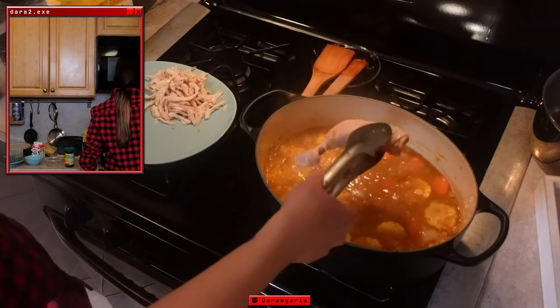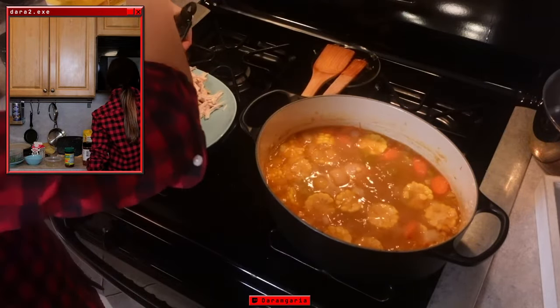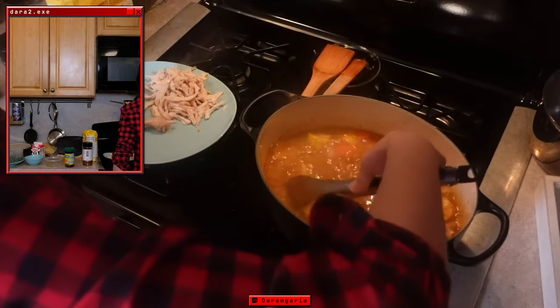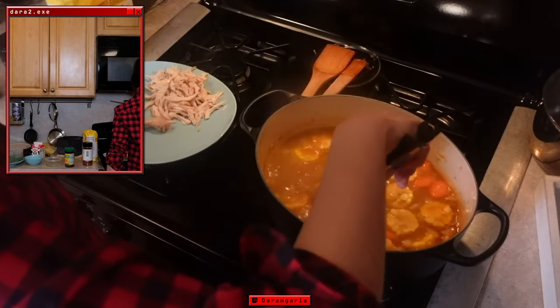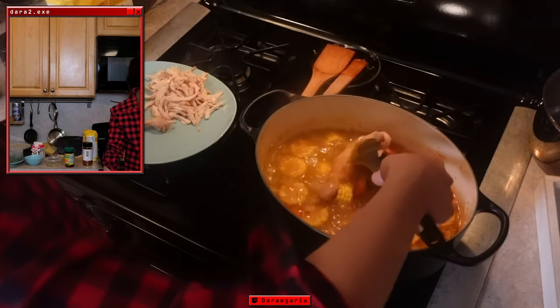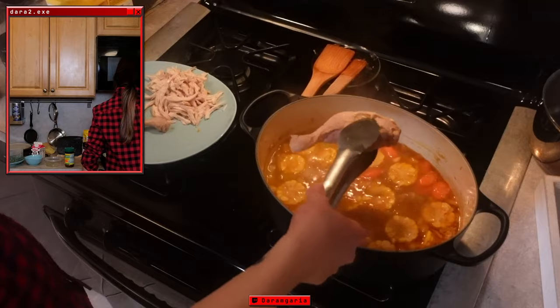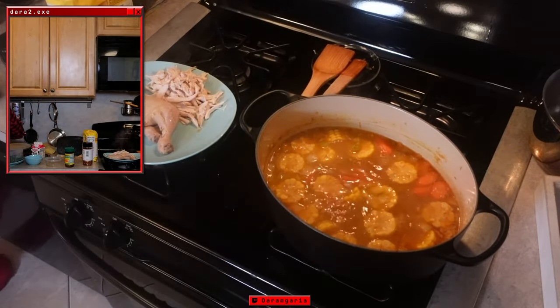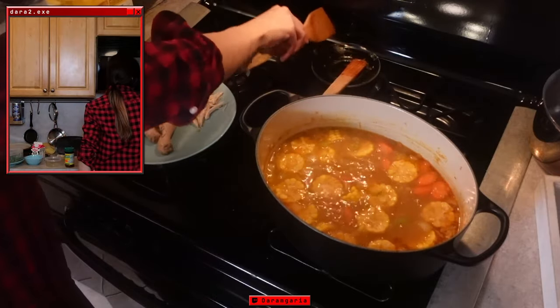I'm gonna pull out the legs. It's not so overcooked that it's already falling apart, because if it was, then it would be impossible for us to actually fish it out in one piece and shred it. Okay, where's my other chicken leg? Thank you, sir. Thank you kindly. Let's go ahead and put him onto the plate and let him cool off a little bit. And we're just going to go ahead and keep this pot of soup cooking, guys. We want to keep it cooking.